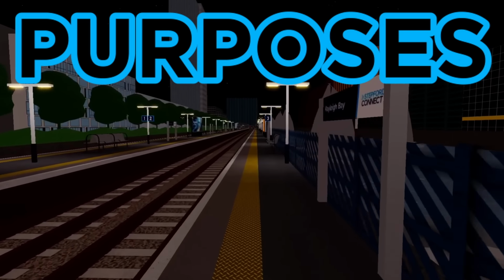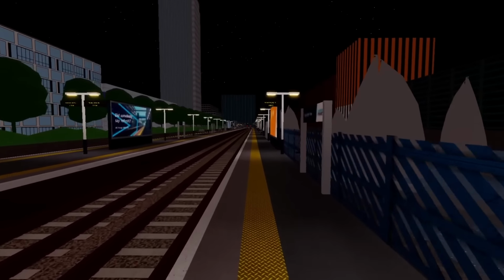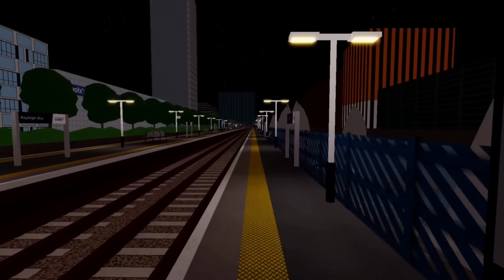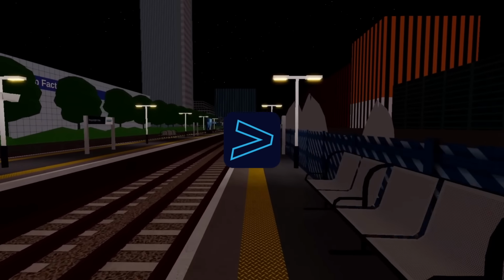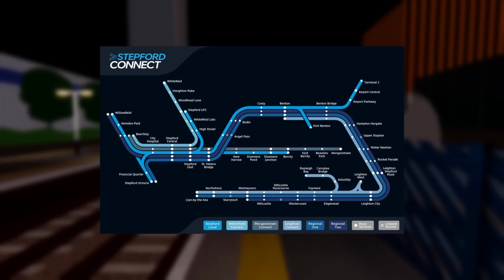Next up is the purpose of the operators. I'll be ranking this based off of what the purpose of each operator seems to be, and whether or not the operator suits that purpose. Starting off with Connect, who as I said earlier seems to be a regional operator that operates stopper services around the map, and also includes commuter services around the Stepford area.